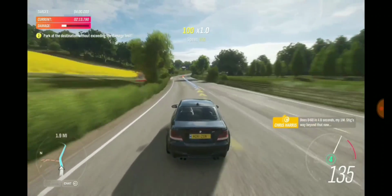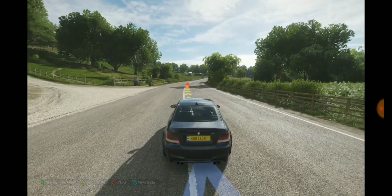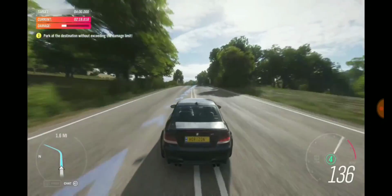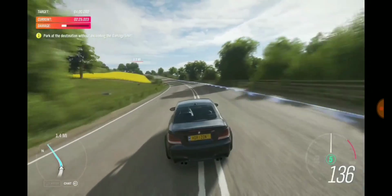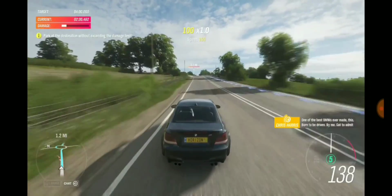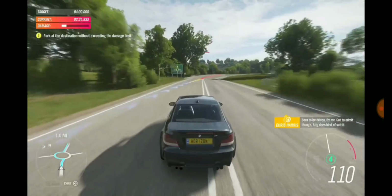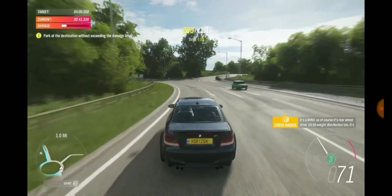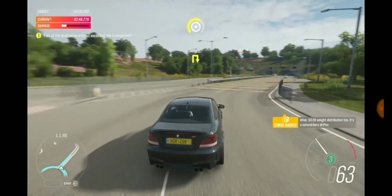Seconds, my 1M. Stig's way beyond that now. One of the best BMWs ever made, this, born to be driven by me. Got to admit, though, Stig does kind of suit it. At the roundabout, take the second exit. It's a BMW, so of course it's rear-wheel drive. 50-50 weight distribution too. It's a natural-born drifter.